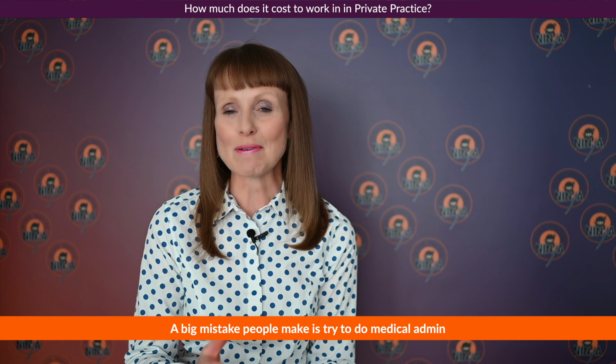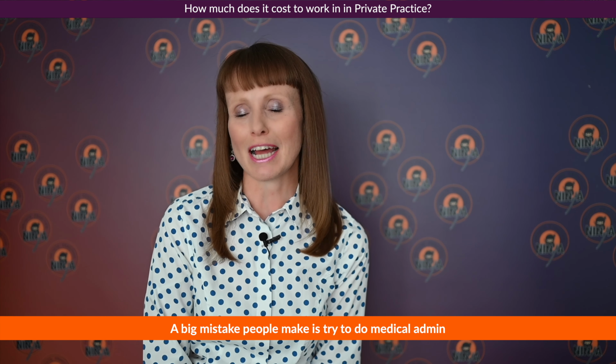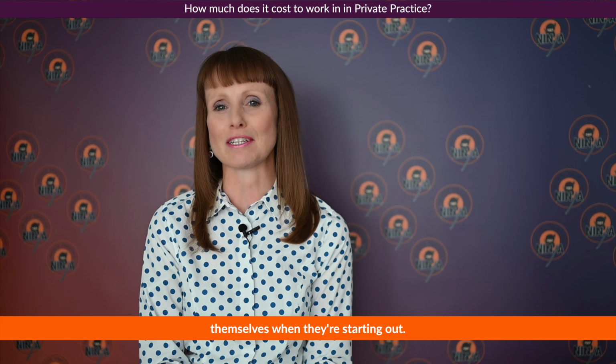Number two is medical administration. In other words, what does your medical secretary cost you? A big mistake people make is to try to do medical admin themselves when they're starting out. They think, right, I'm going to type this, I'm going to send off some dodgy looking invoice, and it's all a bit messy. Patients try and phone you up, you can't answer the phone, they can't book in with you, and so on. So you have to have some kind of medical administration set up.